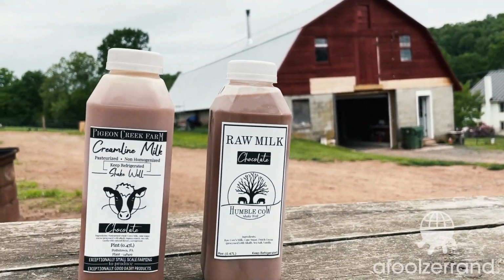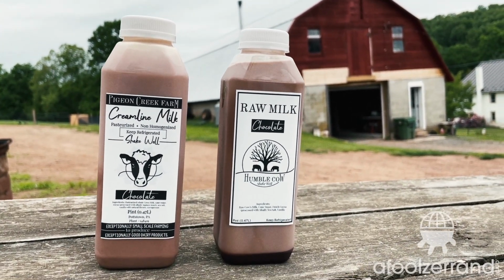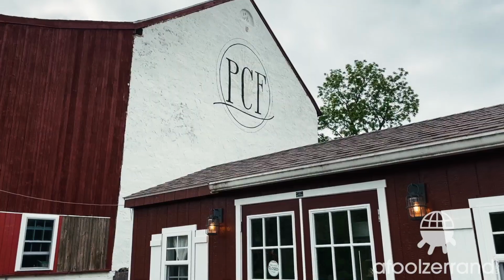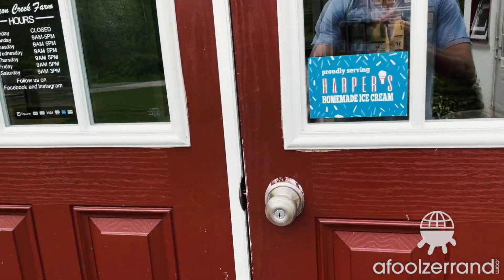This is kind of wild. They've got both raw and creamline pasteurized chocolate milk, which I'm trying to think of a place that does both. Usually it's one or the other, and obviously raw chocolate milk is a pretty rare find, but they do it here, and it is drop dead gorgeous looking. The little store they got in there is awesome. The product is presented really well.